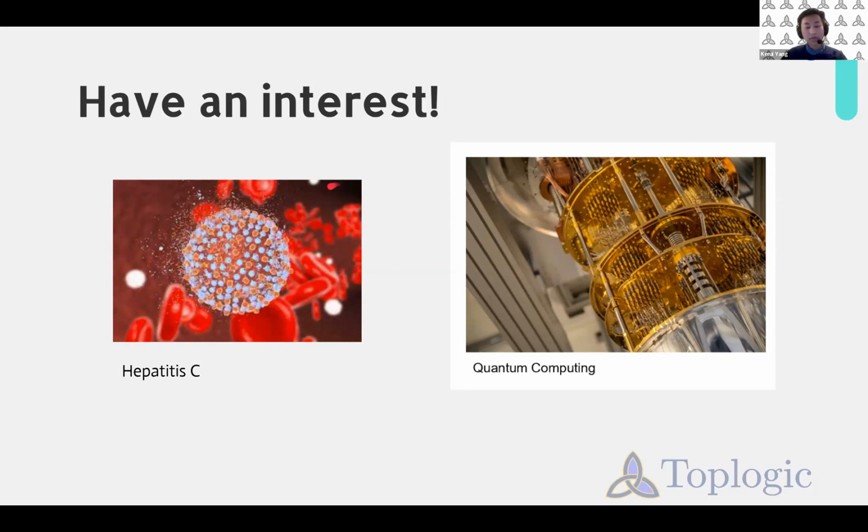And similarly for chemistry, we have the hepatitis C virus over here, which was recently cured through a combination of antiviral drugs, which would have been impossible without the knowledge of organic chemistry covered in Module 7. So again, this part about building interest will really help you in your science journey.